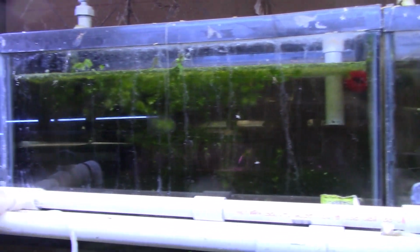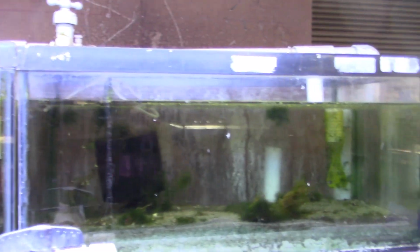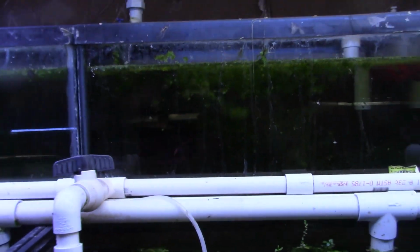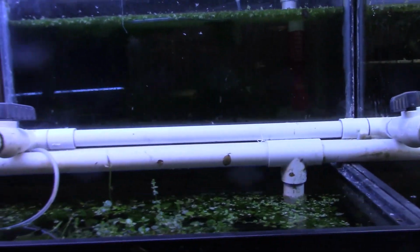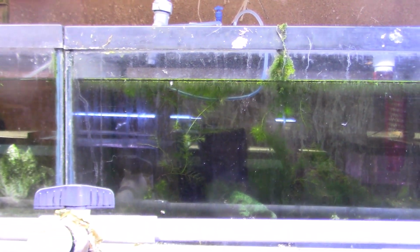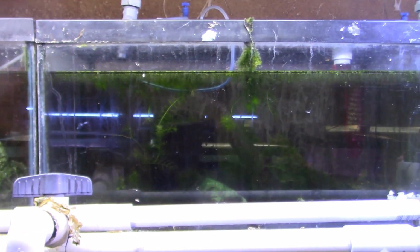Up top we have a row of tanks that are too high to get to, so we usually have Riccia and other similar plants growing in them. They tend to be kind of a mess. We tried in the past putting some cichlids up there, but they never did real well.